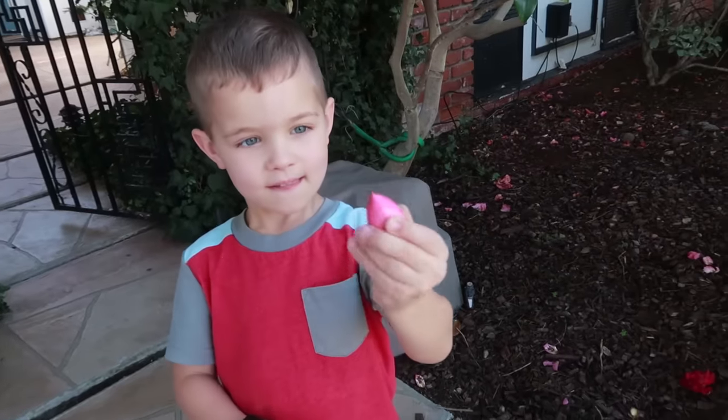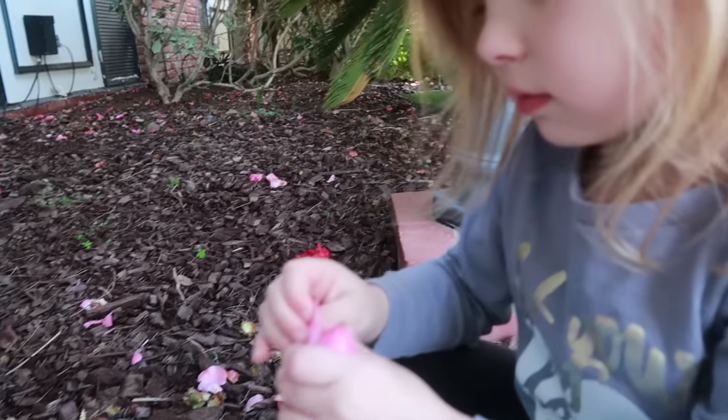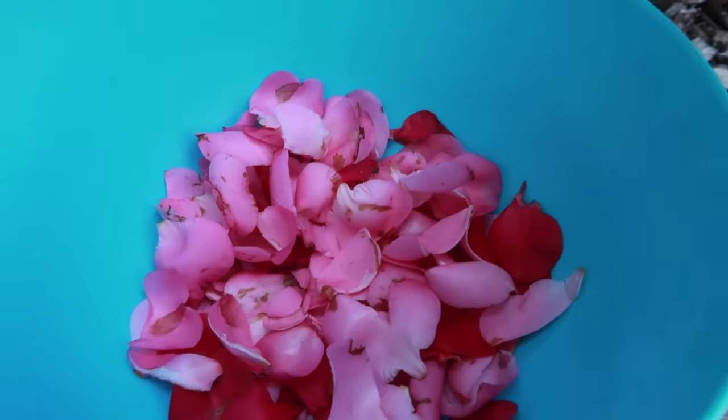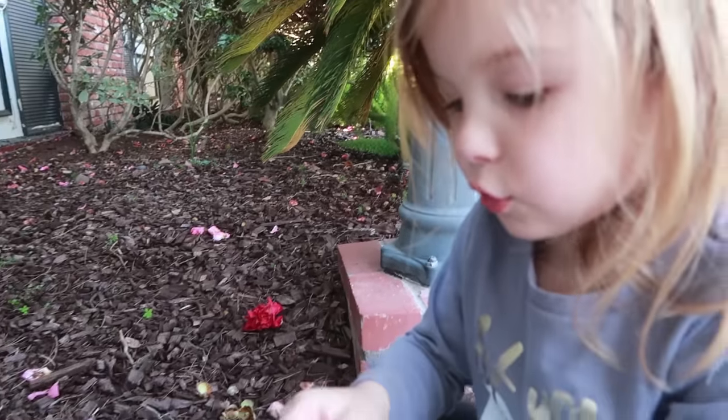What are you guys doing? Doing the rose petals? And you found those on the ground, right? Yeah. You didn't pull them off the tree. What should we do with all these rose petals? We should plant them in the backyard so then they can grow again.